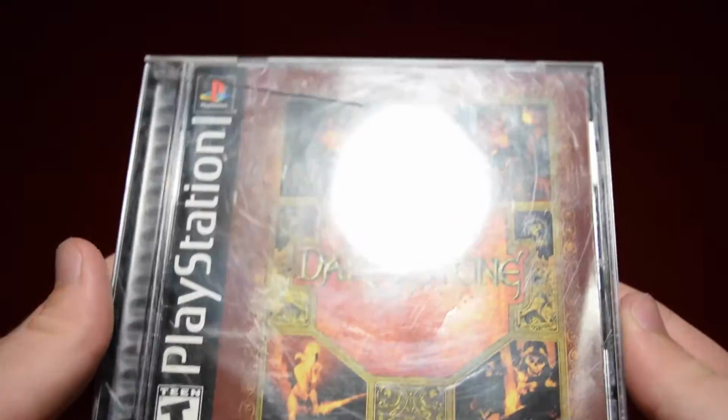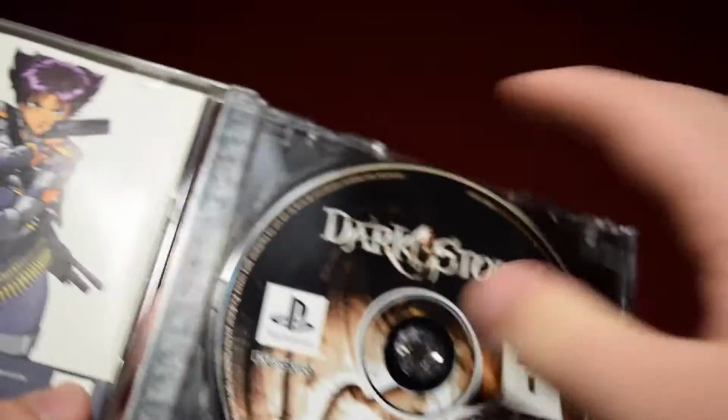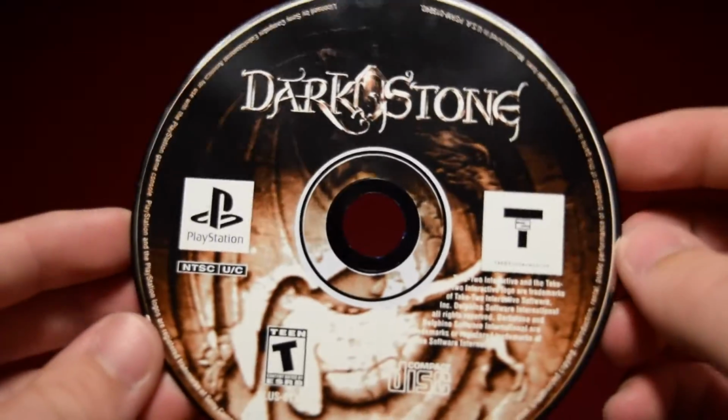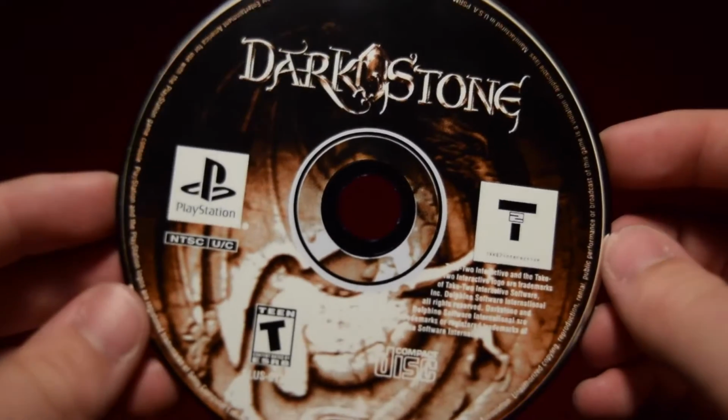Not to sugarcoat things, Darkstone is a shitty game, but when I first opened the case, I did notice the nice artwork on the disc, and it's probably the sole thing I like about the game. Also, I really like how the back of PS1 discs are black.